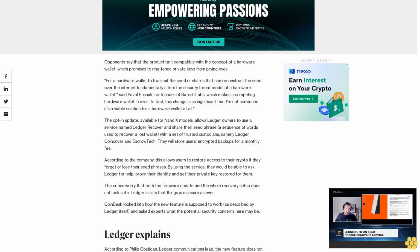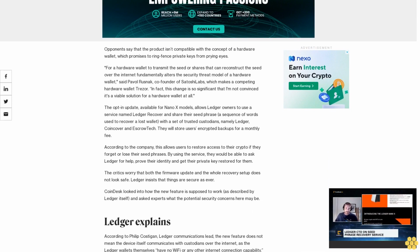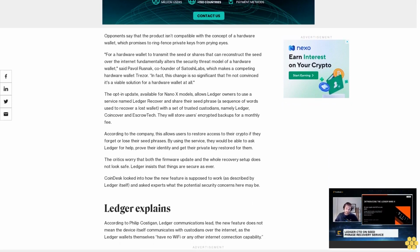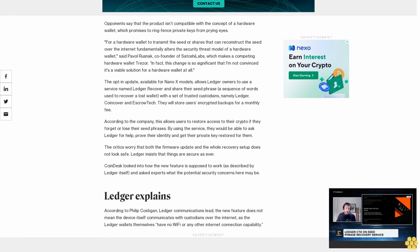The critics worry that both the firmware update and the whole recovery setup do not look safe. Ledger insists that things are as secure as ever. CoinDesk looked into how the new feature is supposed to work as described by Ledger itself and asked experts what the potential security concerns here may be.